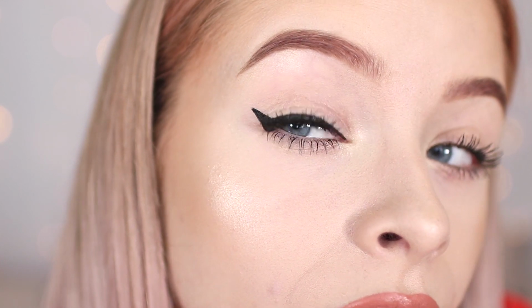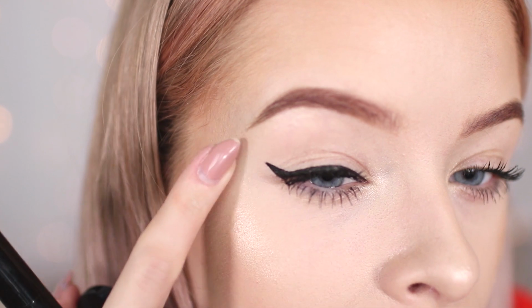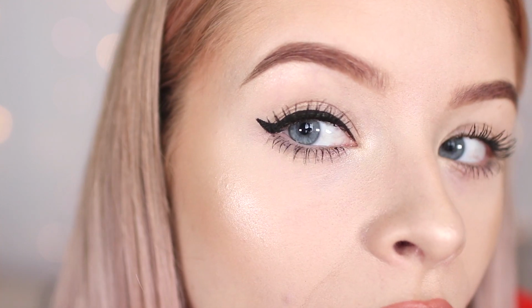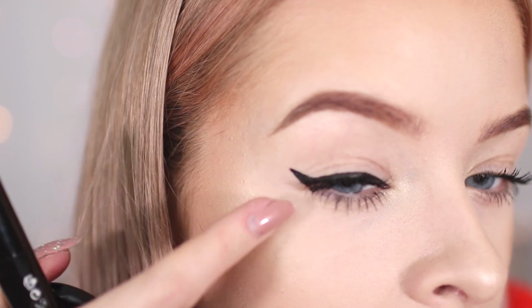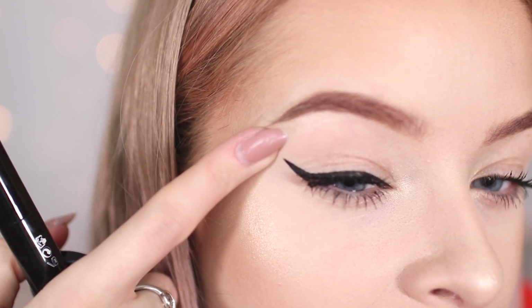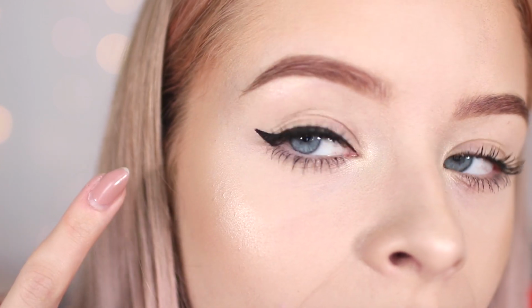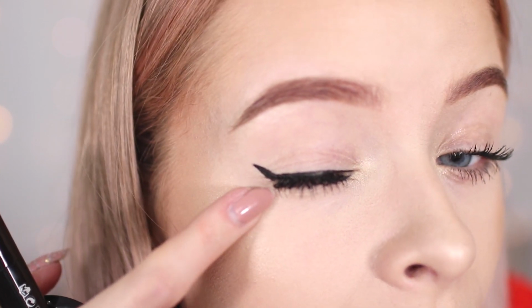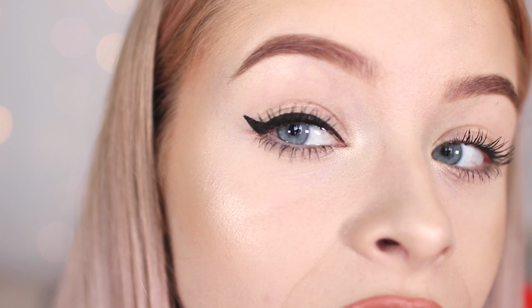Let's give you a little close up. So, even though I angled it where I thought my normal eyeliner would go, the triangle is very triangular. I just feel like maybe I angled it a bit too high up. And also it creates quite a short wing. Normally I extend my wings out a little bit further. I've definitely done it at too high of an angle. But you know what? It did actually make a little wing.